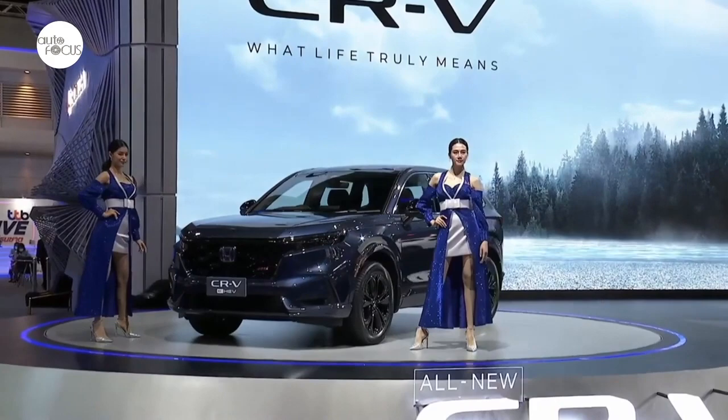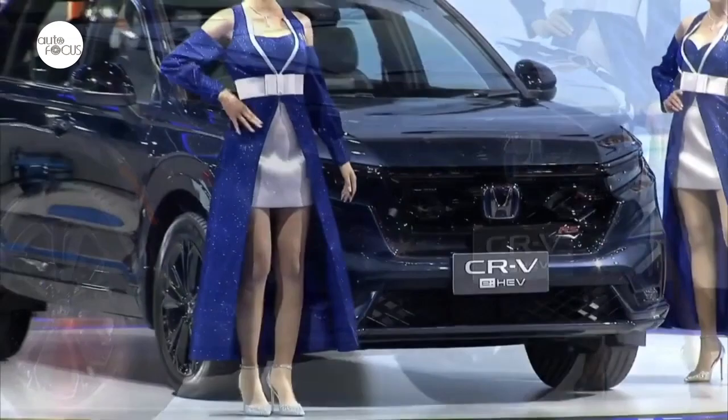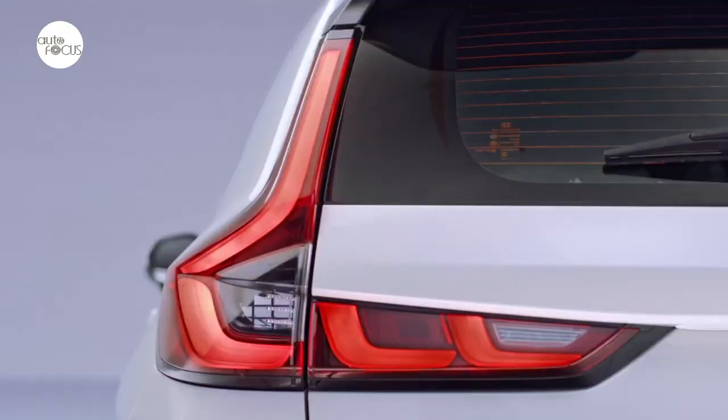The Honda CR-V has grown over the years to straddle between the compact and mid-size SUV segments. Honda has brought in three variants of the 6th generation CR-V: the top-of-the-line RS e:HEV eCVT, the mid-level VX Turbo CVT AWD, and the V Turbo CVT.